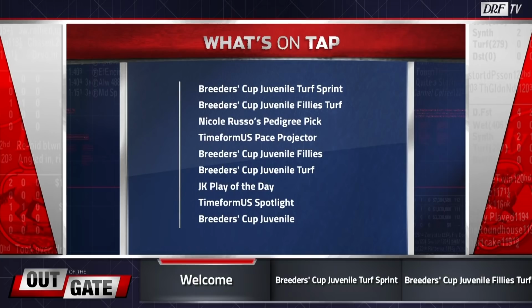Then it's the Juvenile Fillies Turf featuring the Chad Brown-trained newspaper of record, the Juvenile Fillies featuring Bellafina from the West Coast, the Breeders' Cup Juvenile Turf, and of course, the Breeders' Cup Juvenile, a nice East-West matchup there. Chad Brown, 2-year-old, versus a Bob Baffert, 2-year-old.